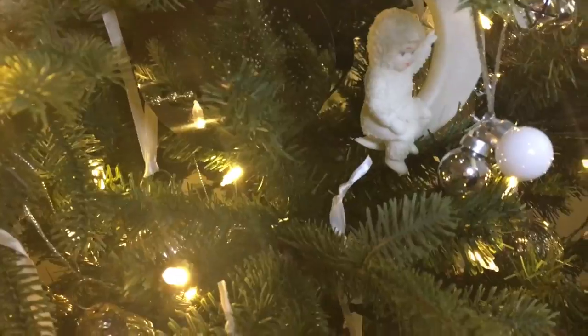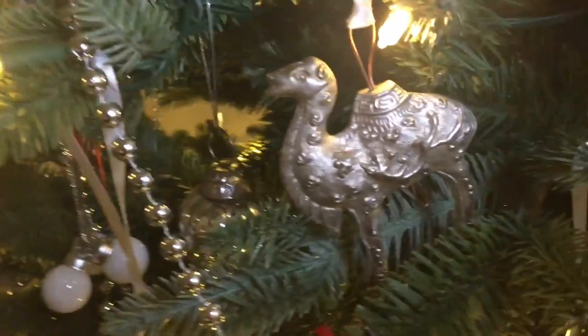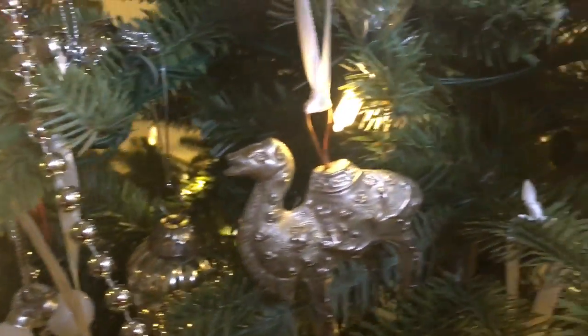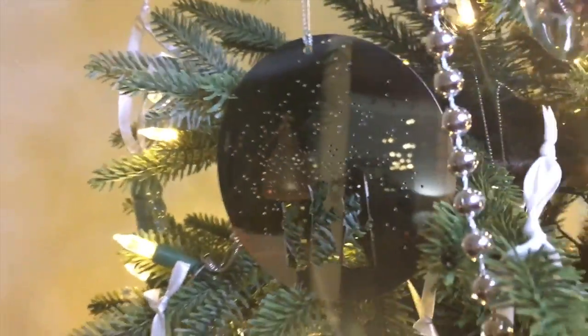There's the little angel girl sitting on her moon. She's a snow baby. And then these are, I think it's probably Indian silver, not sure. I remember getting them in Singapore years ago and finally getting around to dressing them for the tree. These are rather nice, they're Georg Jensen silver. I love them. So I kept it very simple this year.